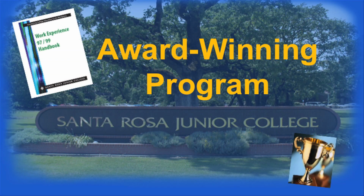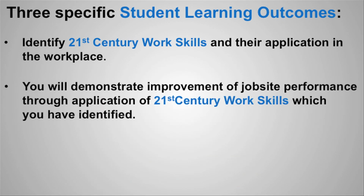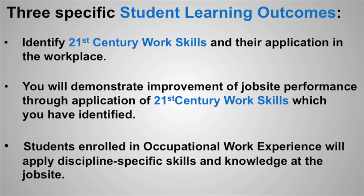The Work Experience course at Santa Rosa Junior College is recognized as a California State Award-winning program. We have created a course that has 3 specific student learning outcomes. At the conclusion of the course, you will be able to identify 21st century work skills and their application in the workplace. You will demonstrate improvement of job site performance through application of the 21st century work skills which you have identified. And students enrolled in occupational work experience will apply discipline-specific skills and knowledge at their job site.